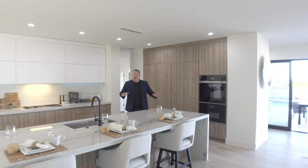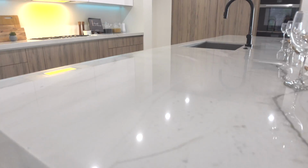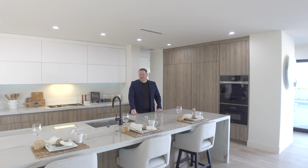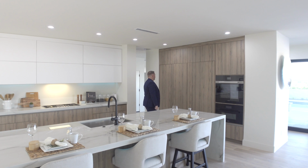Here we are in the kitchen with this enormous granite island with waterfall edges, and it's actually book matched here in the middle, which is one of the top trends right now in granite. So this island is just beautiful. There's also 2 dishwashers that are hidden because they've got custom cabinet fronts. You know what else is hidden? The refrigerator and the freezer.